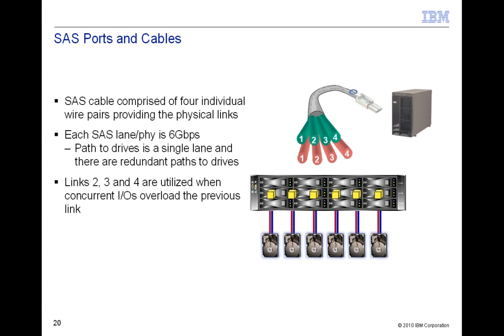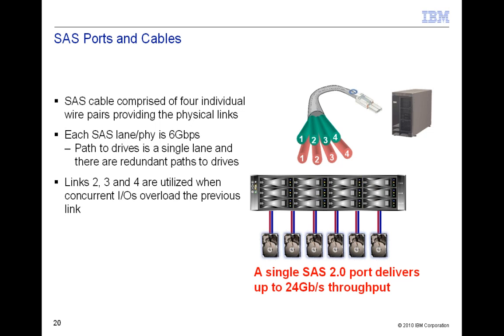Let's talk about the connectivity on the back end, from the controller down to the disk expansion units. We use SAS connectivity, so each of these pairs of wires runs at 6 gigabits per second. So if you request data, it'll use pair 1. If you request data again, it'll use pair 1. But if you get a burst of requests going down to an expansion, you can actually use all 4 pairs of wire, and the net effect is you'll get 24 gigabits per second throughput down to those expansion shelves. So again, very high back-end throughput.